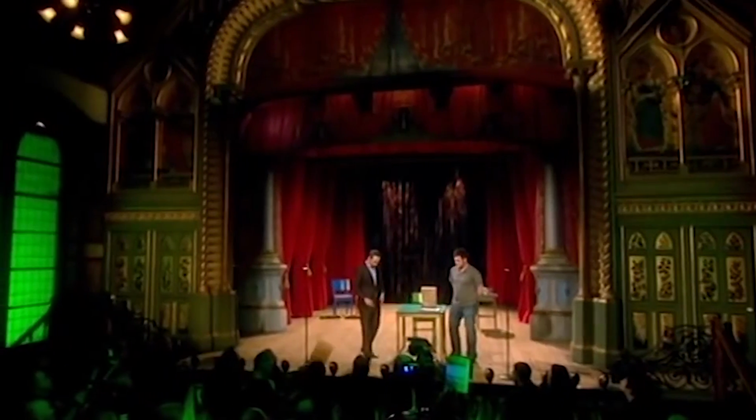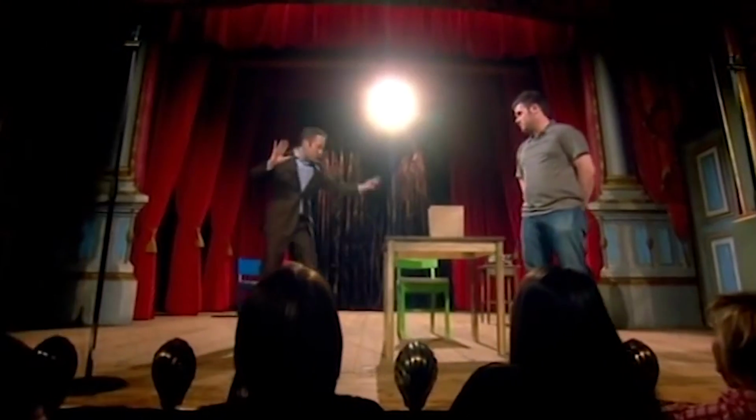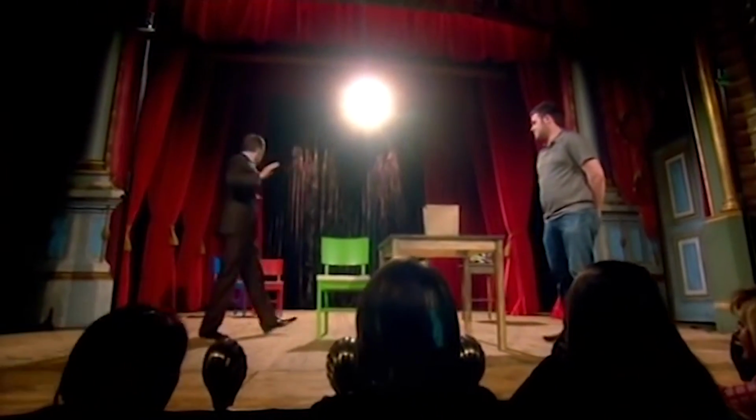Good. Done. So, the first decision that you made when you came up, Joe, was the choice of the chair. The chair, very good. And you went for the green chair? As opposed to the red or the blue. Happy that was a free choice? A seemingly free choice.